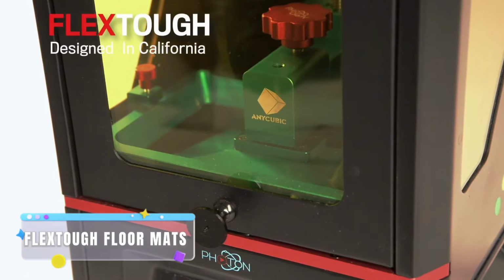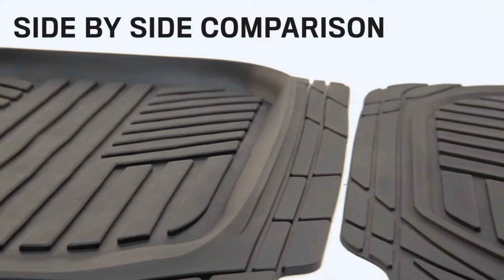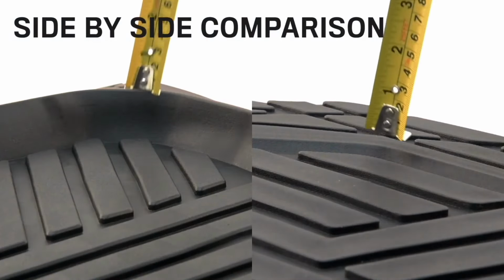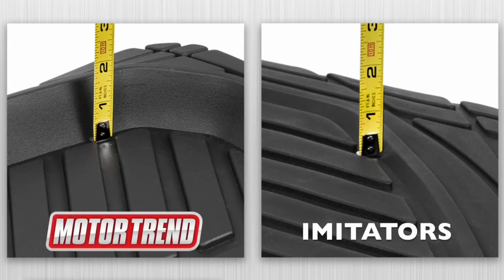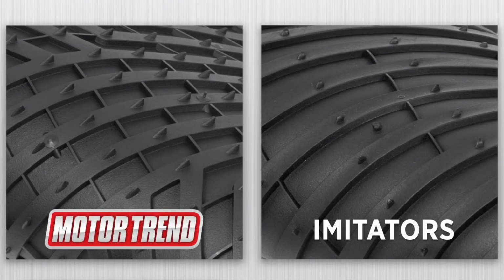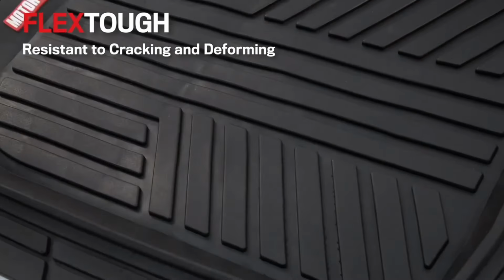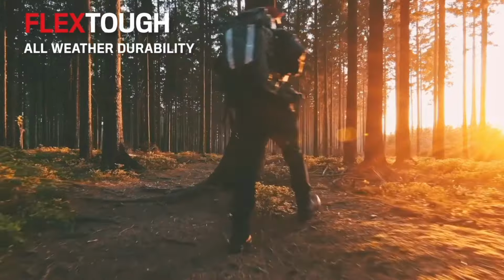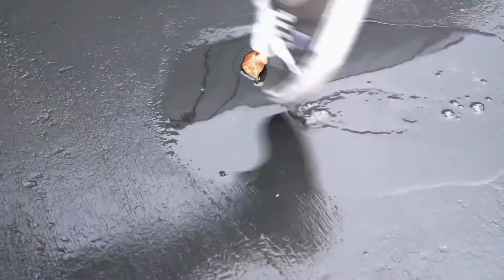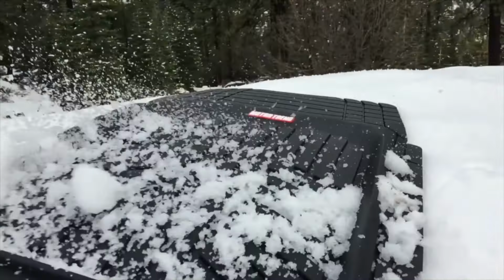Experience superior floor protection with the Motor Trend FlexTough floor mats for cars. These deep dish all-weather mats are waterproof and trim to fit, making them suitable for cars, trucks, and SUVs. The Universal Floor Liner set in black offers full coverage and durability for your vehicle's interior. Priced at $28.95, these automotive floor mats provide reliable protection against dirt, spills, and wear and tear, ensuring your vehicle stays clean and well-maintained. Upgrade your car's interior with the Motor Trend FlexTough floor mats, offering a practical and stylish solution for all your driving adventures.